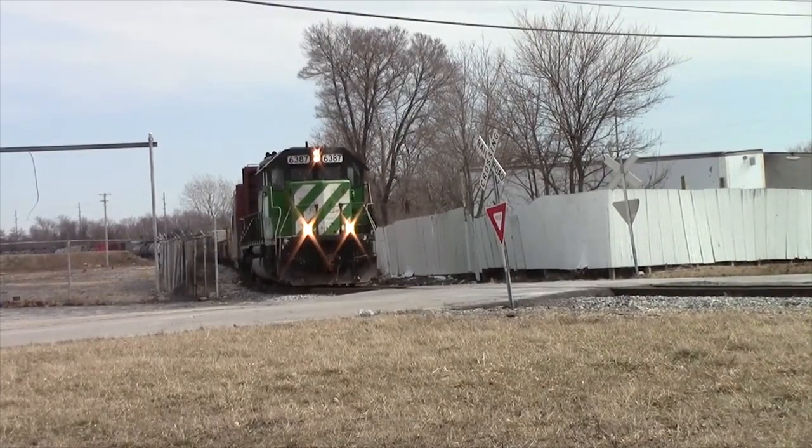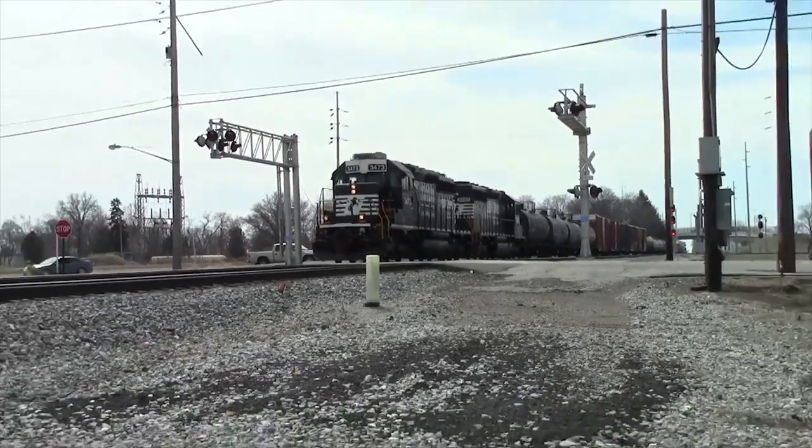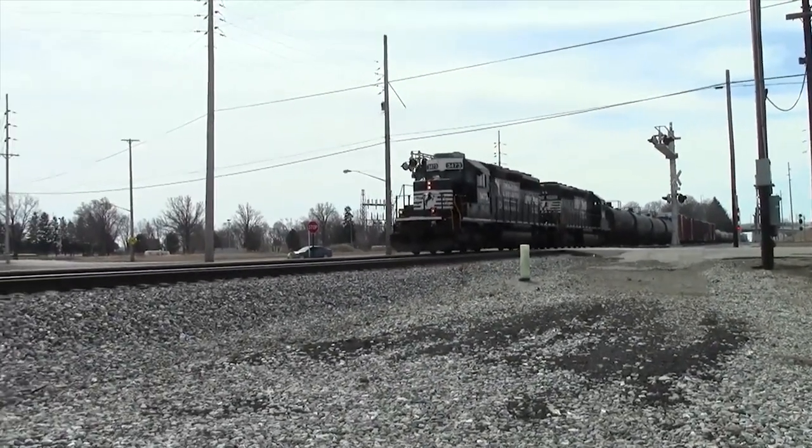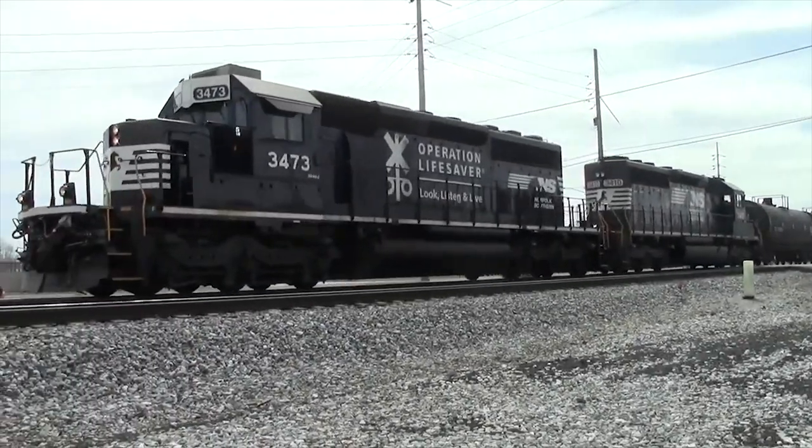These engines were run around in original paint for a few months before being shopped, repainted, and sent back out. Many units still retain their original nose light and cab, however only a select few were replaced with Admiral cabs and tie headlights.